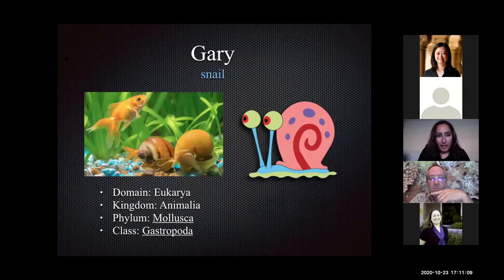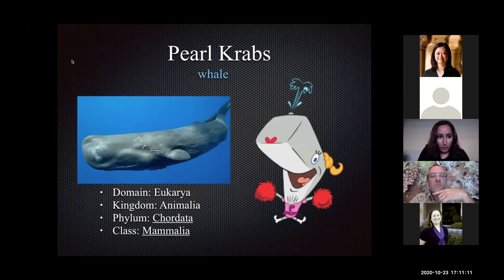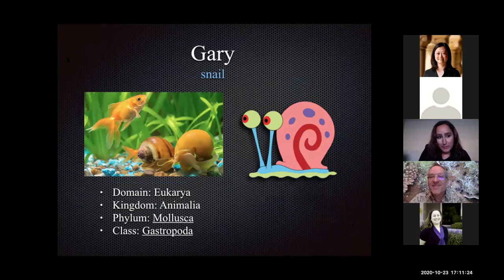And then we have Pearl. And Pearl is a whale. So Pearl belongs to Chordata, a vertebrate, and specifically Mammalia. So Pearl is a whale, so she is a mammal. And we have different types of mammals, right? Different orders, genera, and species.